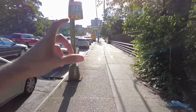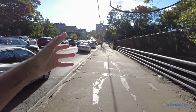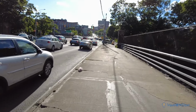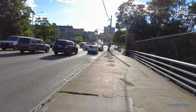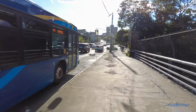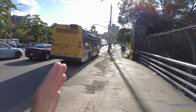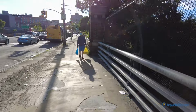I don't know if it's translating through the camera, but in the distance, with the heat blaring and the sun, whew, you could almost see the flames. Not actual flames. I don't know how to explain it, but I know if you're from the Bronx or Brooklyn or any of those boroughs, you know what that is, to look in the distance and see like the heat coming up.